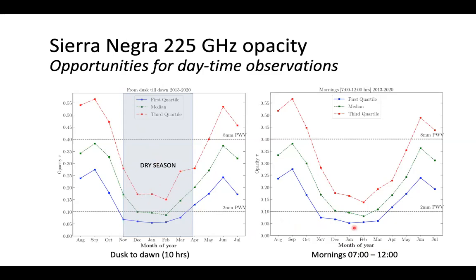So we can pick up at least several extra hours, and even given the high dry site, even the afternoon, when sometimes the clouds can roll in, is not so bad. So there's quite a lot of observing time to be had if we can push into the daytime. So let me talk a bit about the thermal behavior of the telescope.